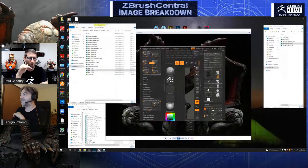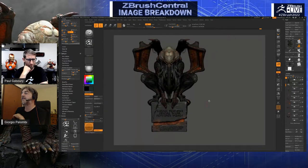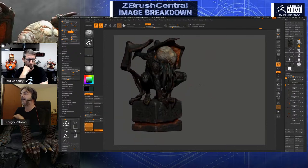So did you end up closing the head off when you did the print? Because you had it open. Yes, when I merged everything together, I used the Dynamesh, to be sure that everything was melted and covered, there is a whole closing automatically. Yeah, it was important to do this.